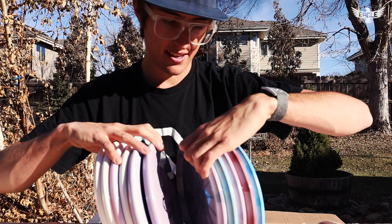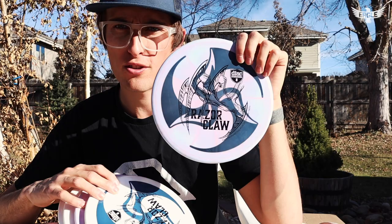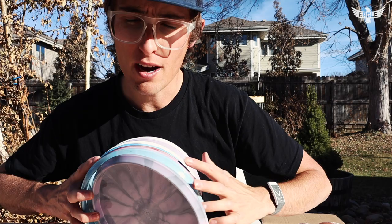Okay, so these are five of the later runs, not the broken claw. This broken claw, this one I was using is a broken claw. Broken claw, broken claw, broken claw, broken claw. So we got how many? Six broken claws, five non-broken claws of the Razor Claw. And on to the next section.